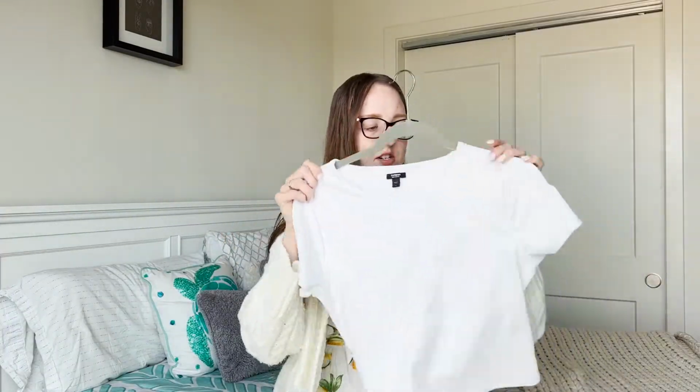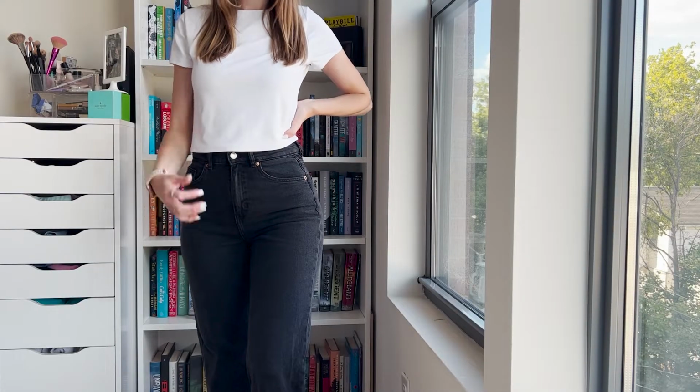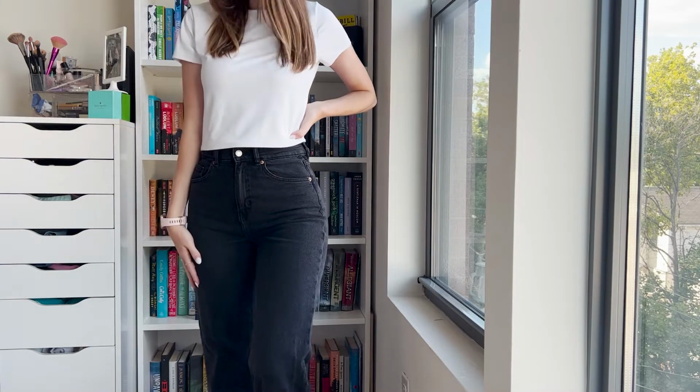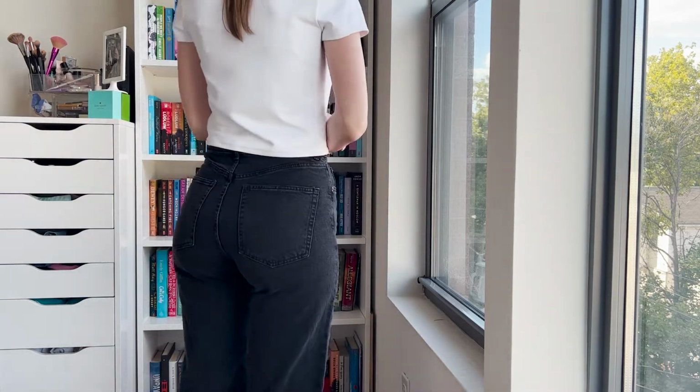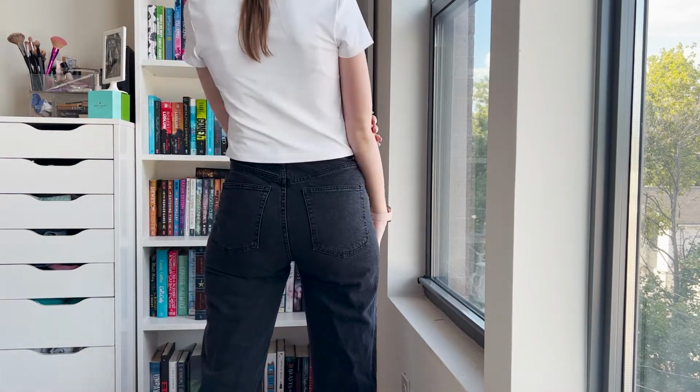And then next, this shirt, I got it in a large. I have this exact same shirt in a blue color. I really enjoy it. It's very cooling fabric and it is not see-through, which is one of the main reasons why I really enjoyed it. And I think it's super cute.